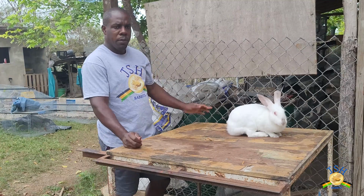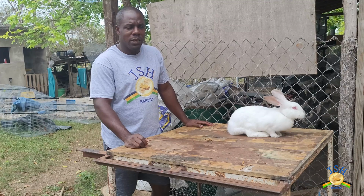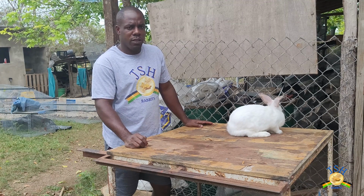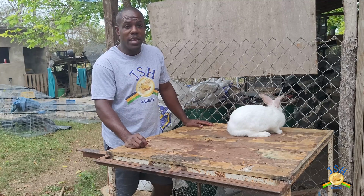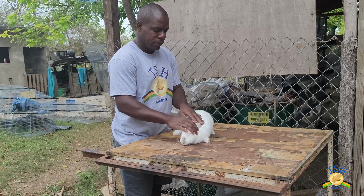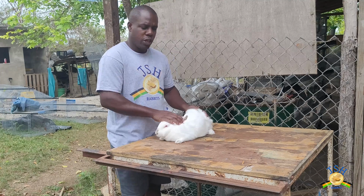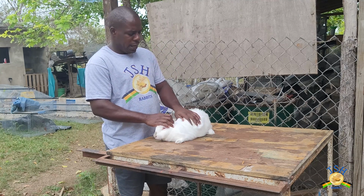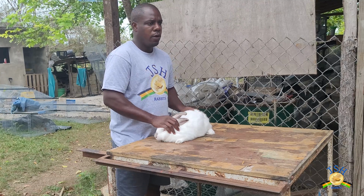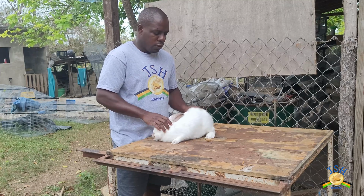Now, palpating a rabbit is actually quite easy. The challenge would be knowing what to look for or what to feel for when you're actually doing it. So here we have a doe, and we're going to palpate it quickly just to determine whether or not it's pregnant. Now, what do you look for? Alright, so how do you do it?